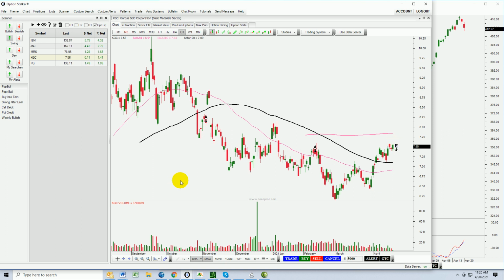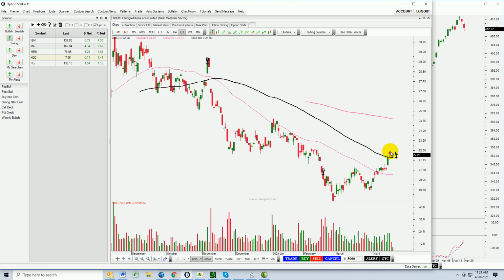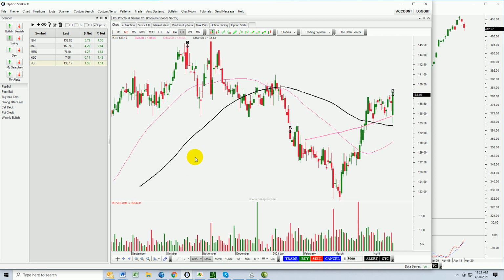Gold in general has done well. I highlighted AEM. There you've got a cup and handle type formation. Breakout right there. That looks good. GOLD also looks good. You can see that's through the 100-day moving average, similar pattern, higher low double bottom through that resistance, through the 100-day moving average. I'm not a big gold buff, so not crazy about it. Out of the charts that I've shown you, I really like MRK the best.